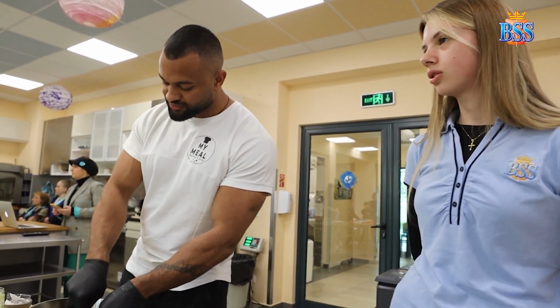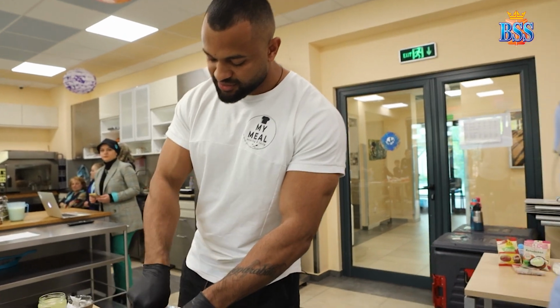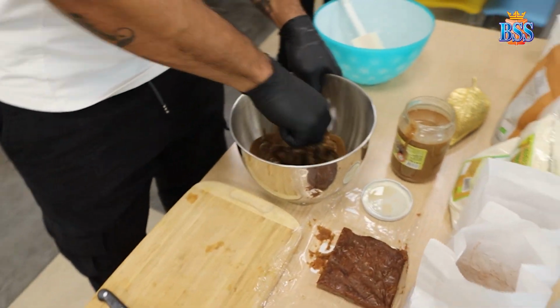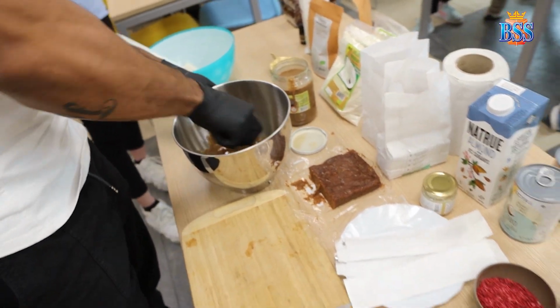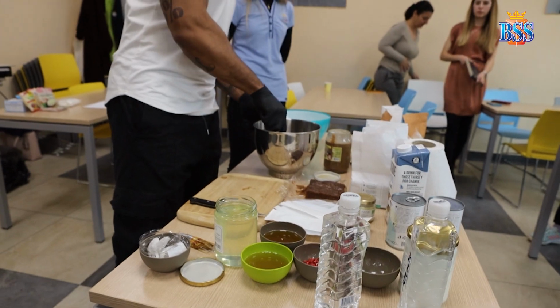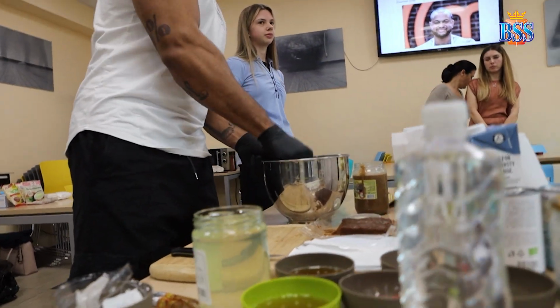Coconut butter. Cacao butter. And different types of sweeteners, which need to be healthy.